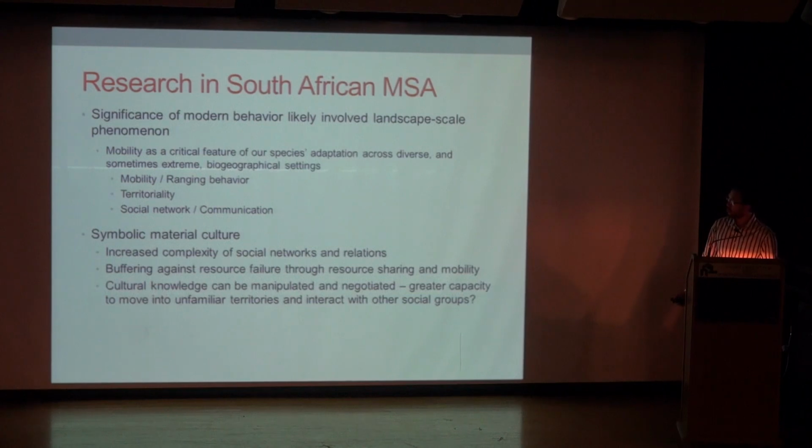One part of it really is mobility, the ability to move. And if we think of modern humans, movement is really quite a key aspect of modern human adaptation. We can move long distances in a very short time frame into places we didn't even know before, into very unfamiliar territory. And these aspects may have played a key role that allowed modern humans to expand out of Africa really rapidly and then pretty much spread all around the world.